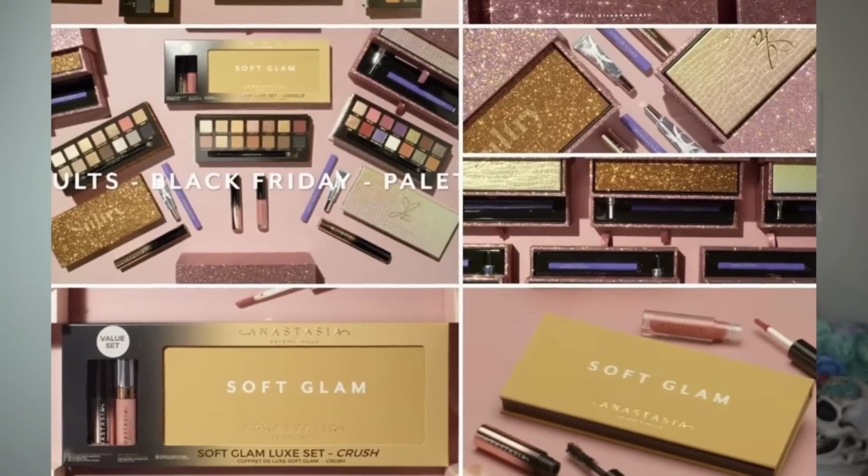It's just a bunch of the same products put together in bundles. Doesn't really appeal to me. My least favorite eyeshadow formula that I think I've ever tried is the Anastasia matte eyeshadows. I'm sorry, I know a lot of people love them, but to me, no. There's so many other things.